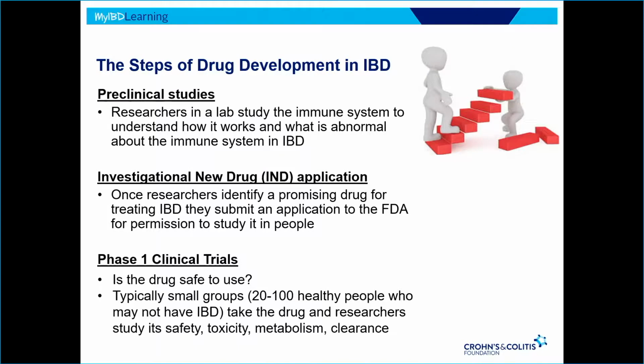We then go on to phase 1 studies. Phase 1 studies really are looking for safety or toxicity rather than looking for effectiveness of the drug. So usually we recruit a small group of people. They're considered healthy volunteers. And they may or may not actually have IBD. They may just be totally healthy people.